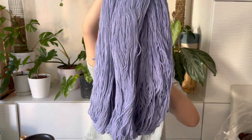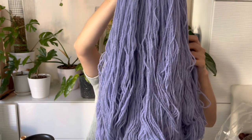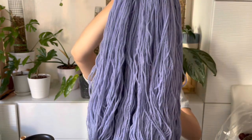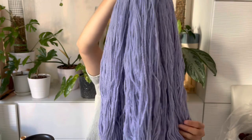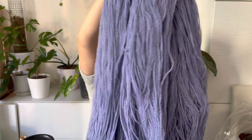So this is the yarn that I got. It's this really pretty light muted blue, or like a muted sky blue. I did get 8 skeins of this, so I can either make 2 sweaters or a really big cardigan jacket type of thing. I'll probably do 2 sweaters and then also gift one to my mom.